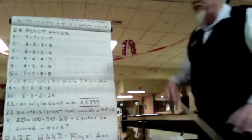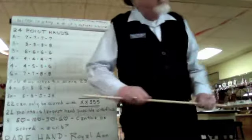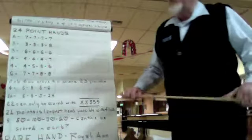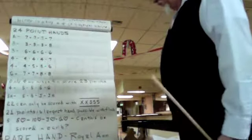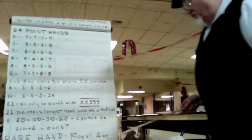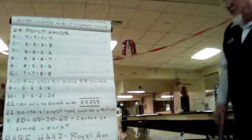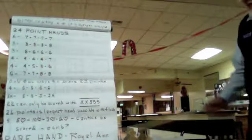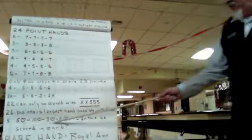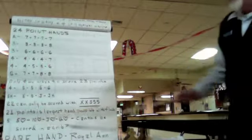21 points is the largest you can have for a flush. If you count a flush and you got 22, I'm sorry, you miscounted it. The most you can have in a flush is 21 points. Now, there's an example of what this flush needs to look like to score 21. You got a 5, 10, jack, queen of hearts, and you cut a 5. So you got 17 and 4 hearts is 21.